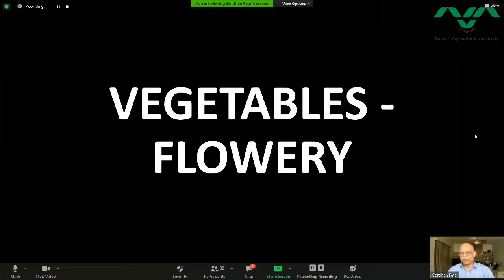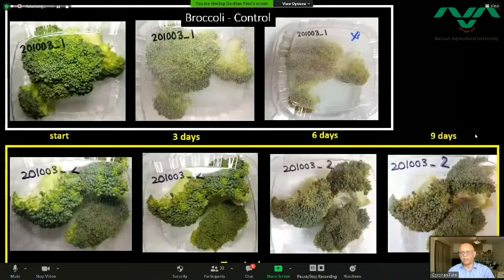Then vegetables, flowery vegetables, broccoli and cauliflower. You can see broccoli in 3 days started going bad, and in 6 days it turned yellow, while the one which was pre-treated takes a much longer time to turn yellow.